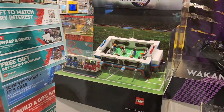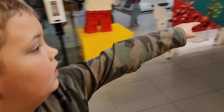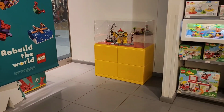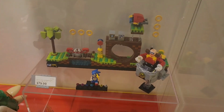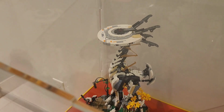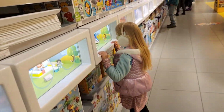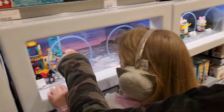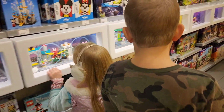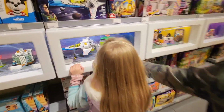Football. You got Black Panther. You got foosball. Bowser. Where? Right there. Where's Bowser? Oh, Bowser. Guys, we see Bowser. Sonic. Oh my gosh, you got Sonic. Right, Dr. Robotnik. What is that? Horizon Forbidden. Look at that, Kylie. Look at all these Legos. Isn't that cool? You got Buzz Lightyear in there?